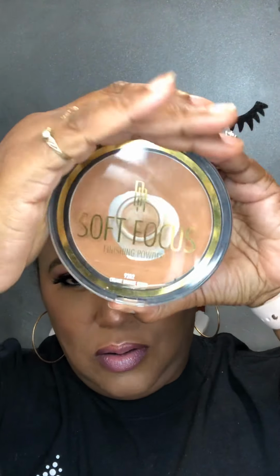Alright, now let's do a little setting powder. And I'm going to be using my, what is this? Black Radiance Soft Focus. And this is in the shade, drum roll, please. Creamy bronze finish. And I'm going to use my e.l.f. brush again, my Kabuki. I'm just going to dab it in there, tap off the excess, and just work her around. I'm not doing any blush today. I don't feel like it. But you can add a little blush to your cheeks. She's kind of giving me a little rosy glow, so I'm not adding any more to that.